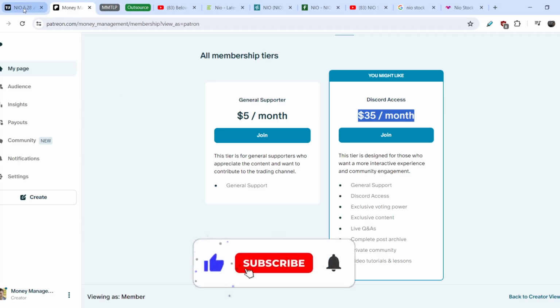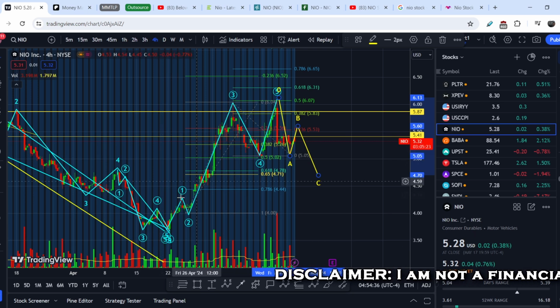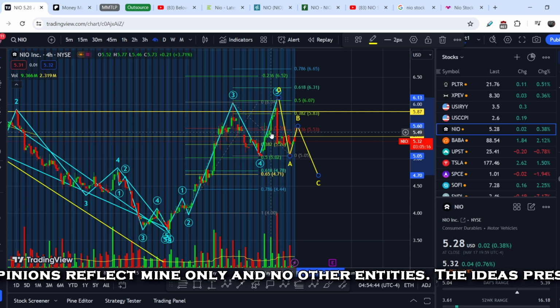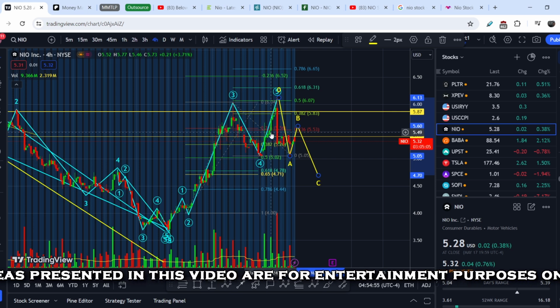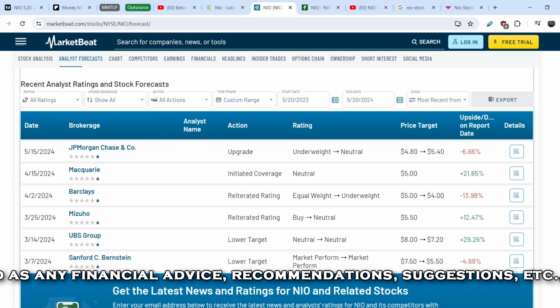So let's continue with the price chart again. I have to admit that we have a perfect contender for the first wave from its lowest point at $3.65. And in just a minute I will show you my thoughts in more detail. But for now, guys, let me pay attention to the most interesting update in regards to the price targets of NIO. Let me show you this.